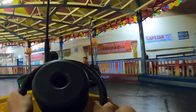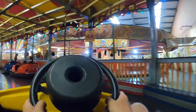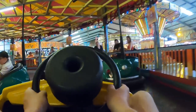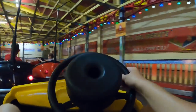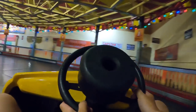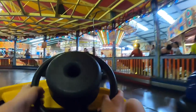Giving number 10 a little boost there. We've still got a couple more rides to go on this lovely afternoon in Wales. A bit too hot, but it's better than rain. Yeah, I'm in a yellow one. Do you like yellow? Out of the way.